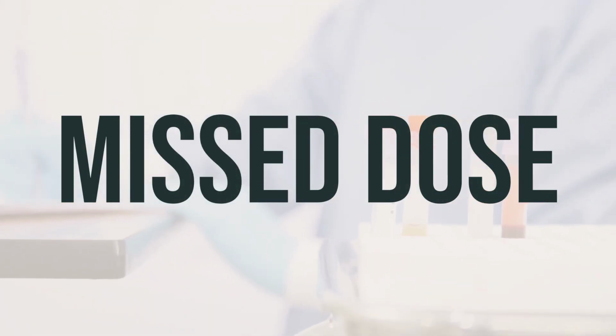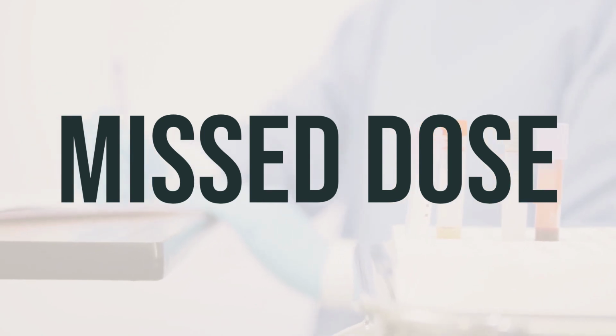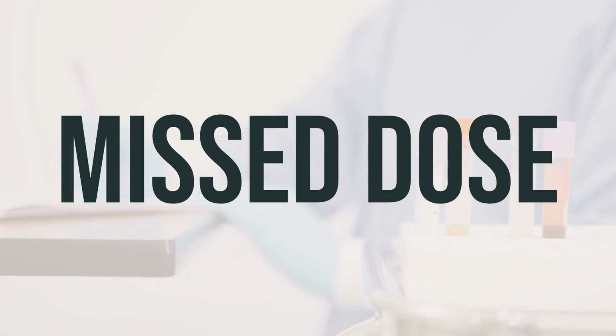Make sure to take each dose of ofatumumab solution as directed by your doctor. If you happen to miss a dose, be sure to consult your doctor or pharmacist immediately to determine the best course of action.